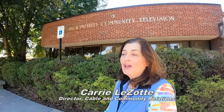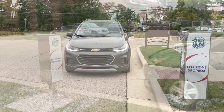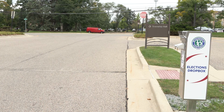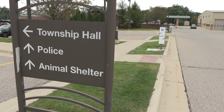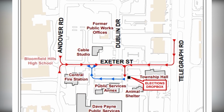So this is where I spend most of my time, here at the cable station. Across the street, right next to Township Hall, a new drop box for voting was recently installed. Bloomfield Township voters have a new, secure way of turning in their absentee ballots without having to leave their cars. The recently installed drive-up ballot box is conveniently located at 4200 Telegraph Road on the Township campus near Township Hall and can be accessed via Exeter Street.